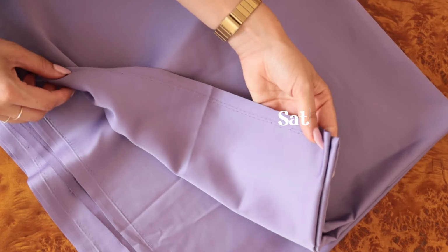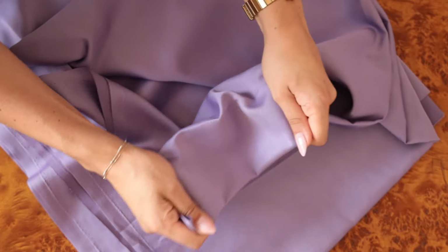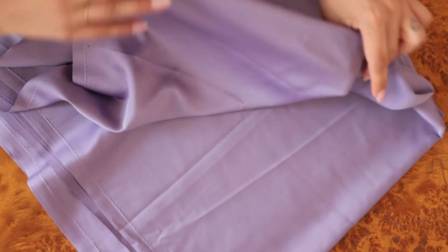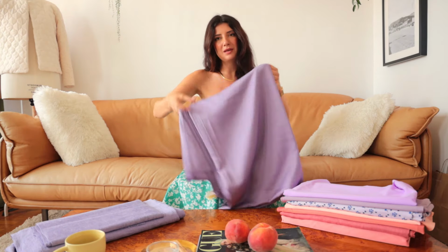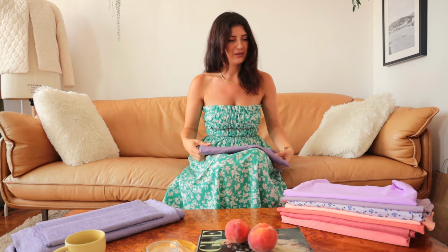This is a satin fabric again. I got 2 meters in this fabric and it's 100% polyester. It's a very nice color, again, very flowy. It's the same as the previous fabric, I just got them in more colors. And yeah, cannot wait to use this one.